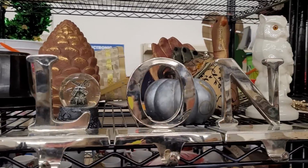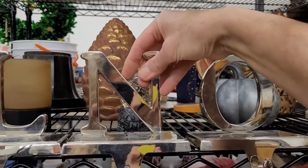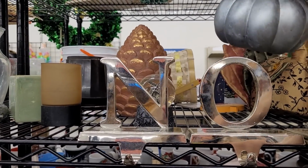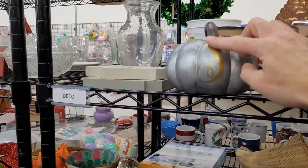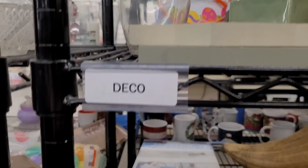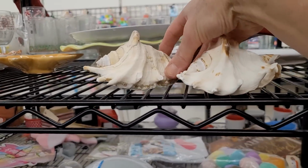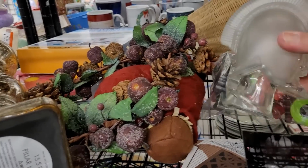This one is supposed to say Noel, and I must fix it. There we go. Super fun if you have a need for four stocking holders. Here's a pumpkin with an S on it. Perfect if your last name begins with an S, or your first name. Vases, another shell here, again super broken. Let's pop it with the other one. It would be fine if you were displaying shells in a basket with other shells and you could pop the broken bits out of sight.